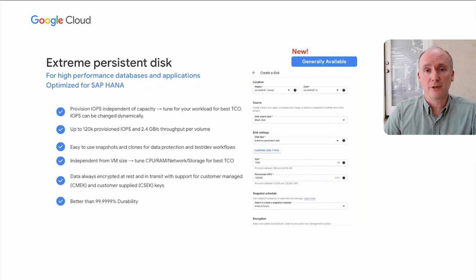Another classic example with persistent disk is the ability to have, of course, at-rest encryption and encryption in transit, and lots of flexibility in how you manage the keys, with customer managed keys or customer supplied keys. And another thing we're really excited about is the constant investments we make in the resiliency of our system. Extreme persistent disk has 6 nines durability, which is a measure of how durable the storage is. It's really important that we invest in making these things available and durable for you.